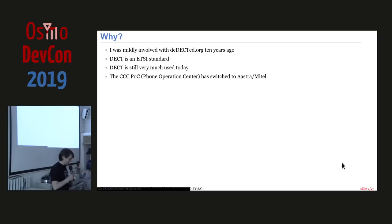But still, at that time, a group of security researchers were publishing security problems in the DECT standard and in implementations of DECT systems at the time. DECT is an ETSI standard, so it's always fun to work with ITU and ETSI standards and to look at obscure communication systems. It's also still very much used today, and contrary to GSM or UMTS, we haven't really heard of anyone talking about a sunset of DECT. So it's likely going to be around for quite some more time.